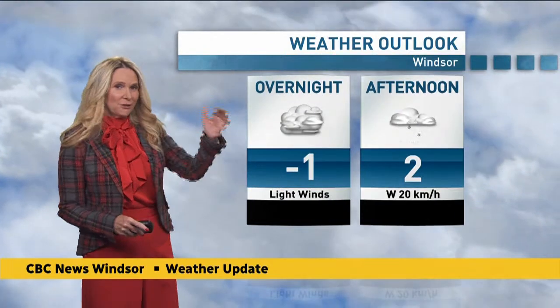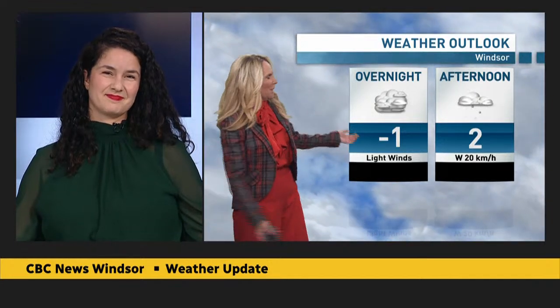And the reason for that is it's moving very quickly. Much of it tracks just to the north of us, so we get just a glance with some wet flurries that will be coming through early tomorrow. Minus 1 tonight, and 2 degrees for the high tomorrow.